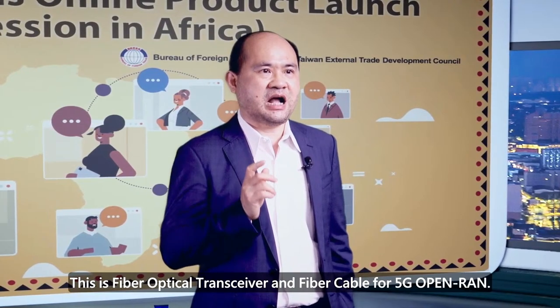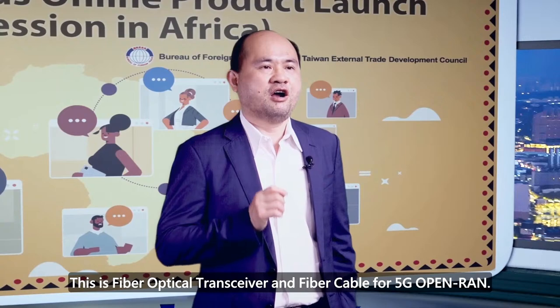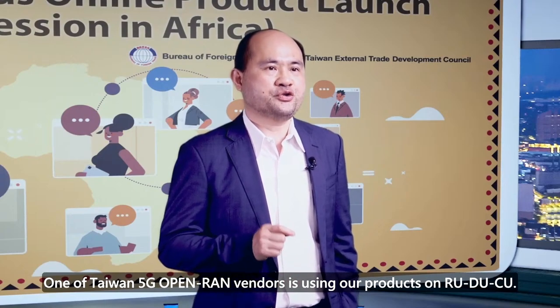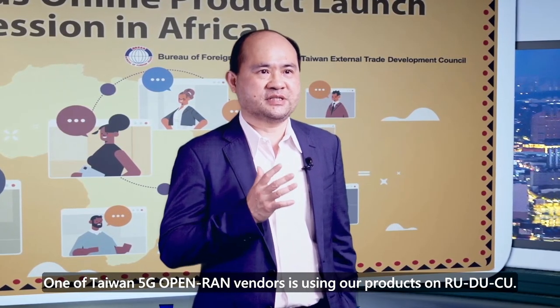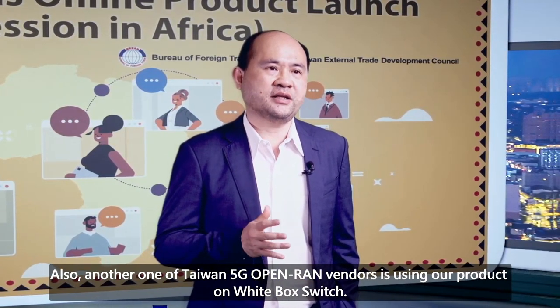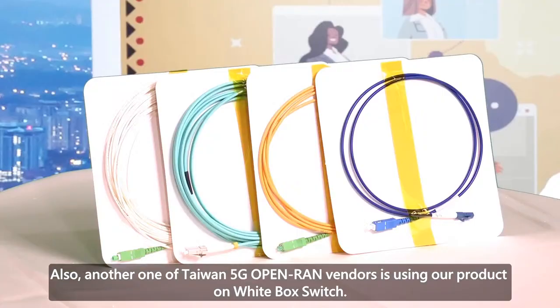This is a fiber optical transceiver and fiber cable for 5G Open RAN. One of Taiwan's 5G Open RAN vendors is using our products on RU, DU, and CU. Also, another one of Taiwan's 5G Open RAN vendors is using our product on a white box switch.